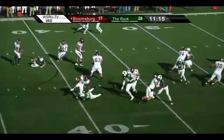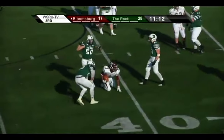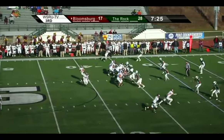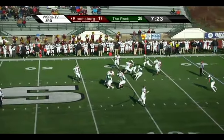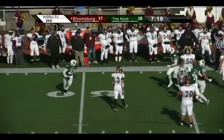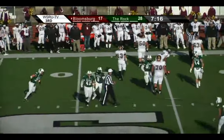Here's the snap. He takes it. And he's hit in the backfield and dropped. Levi Sager in the backfield. Number 50 has him. Sends Elliott in motion. Now he's going to dump it off. And reading the route is Austin Mealy. Number 42 said, not on my watch.